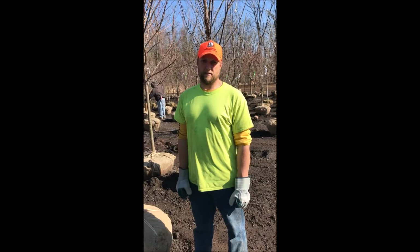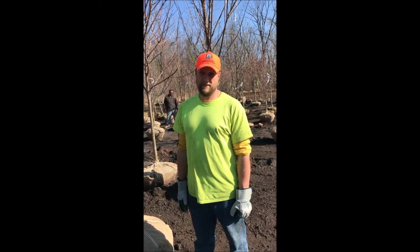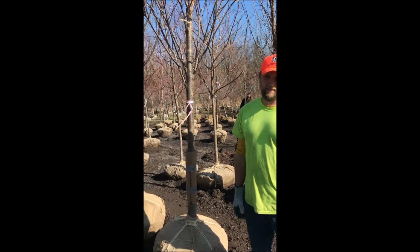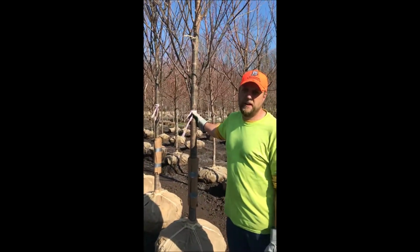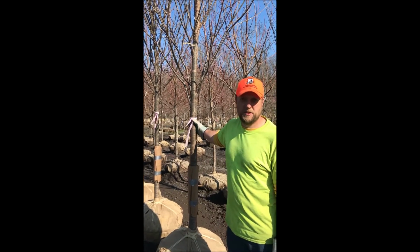This is Mike Hirst at Highland Hill Farm, and he's going to tell you about his Princeton elm trees that he has available for sale. Well, this is Princeton elm. This is a very, very fast growing tree. It's one of the fastest growing trees that we grow.